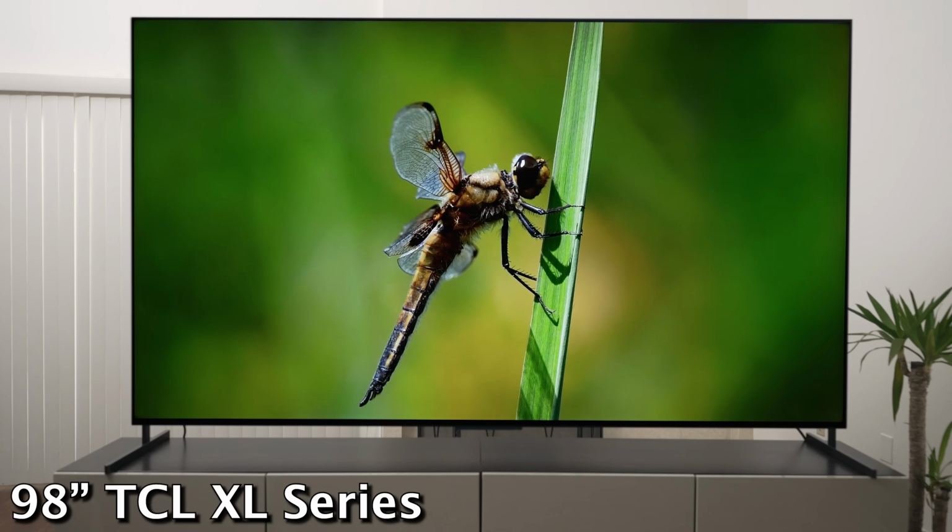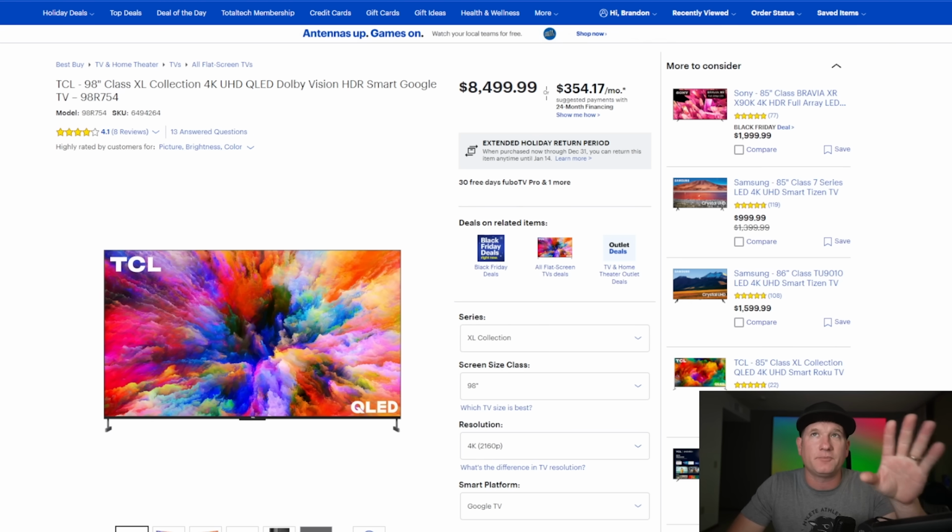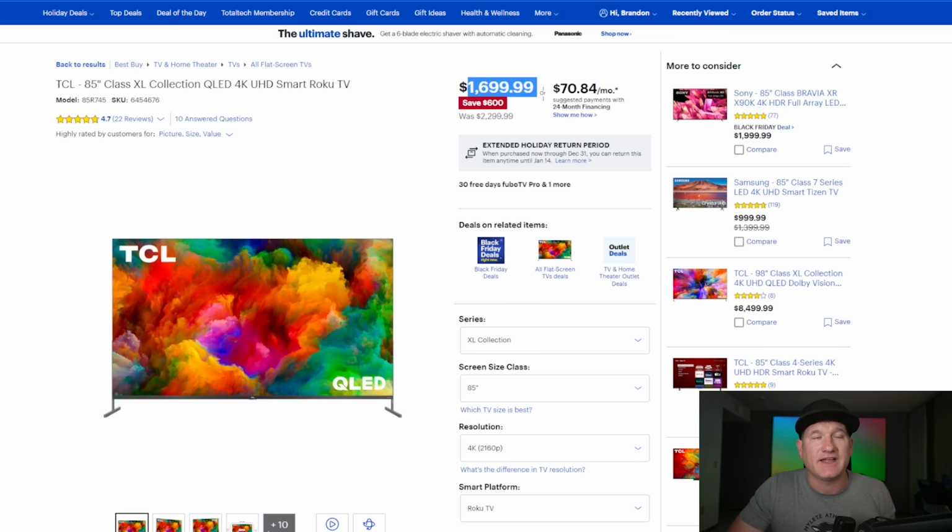And I have the 98-inch version of this, and that price has not gone down. It's still $8,500. So when you think about getting an 85-inch TCL, that's very similar to the 6 Series TCL, which everyone loves. This is $1,699 for 85-inch. So far, it's the least expensive 85-inch TV that I've shown you, and I know that it's pretty solid with regards to HDR and gaming and all those things. So also a pretty good TV, and I wanted to make sure we give TCL a little love when we're talking about all these different TVs.